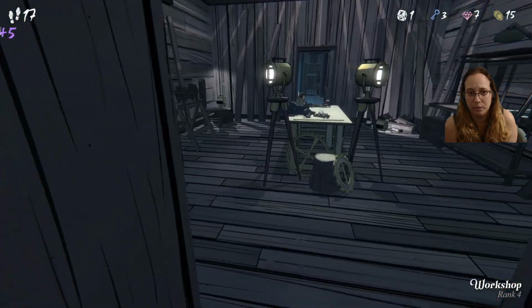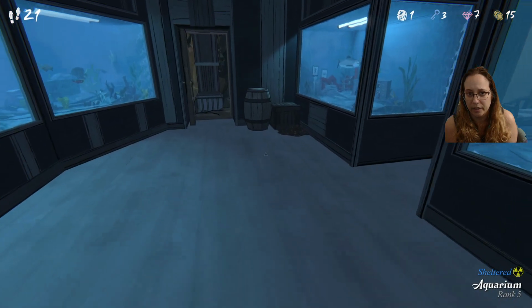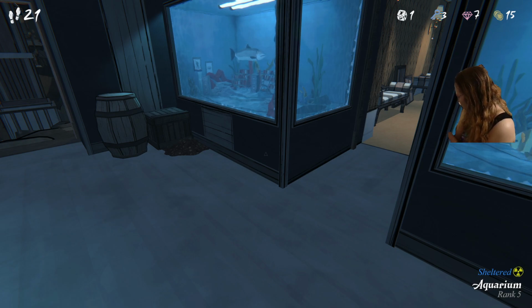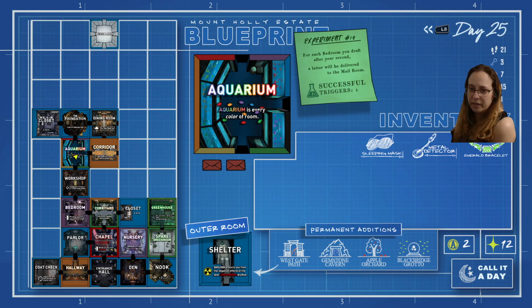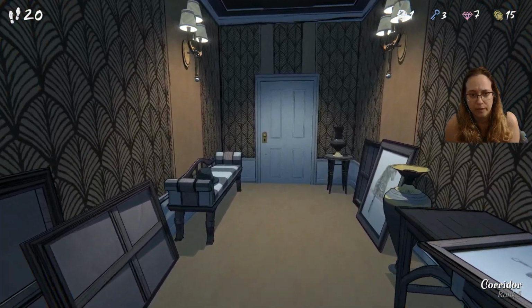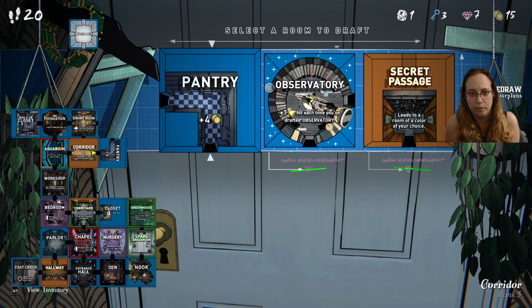Okay, so any day we want to solve the chess puzzle, we need the office. And we need... which one? The queen is in her lady's chambers. But is it somewhere else too? It's in the study? The queen's in the study. Okay. So we at least need those rooms to solve the chess puzzle. Leads to a room of your choice, which is always nice.